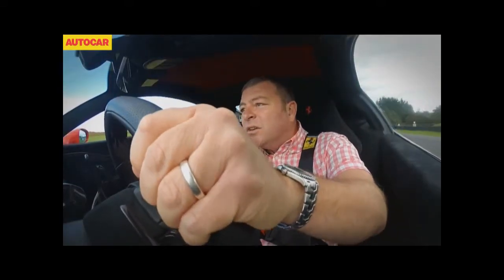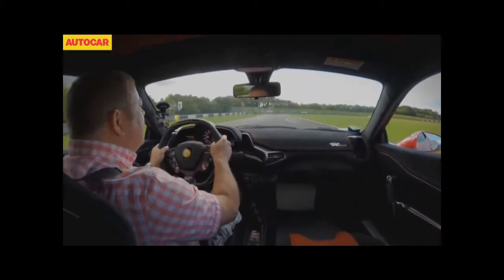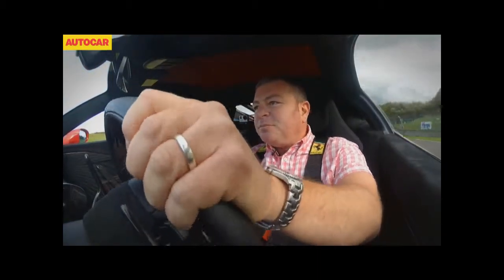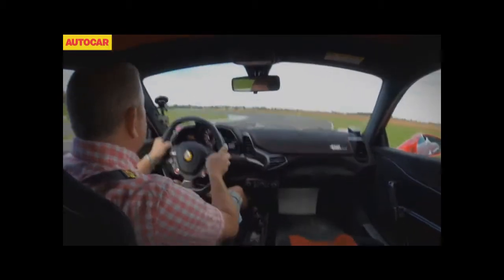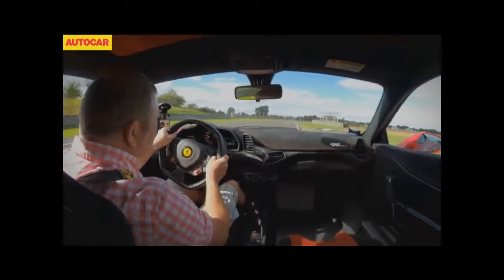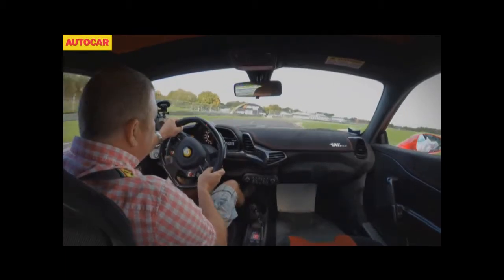What a car this is! It is so fast, so sorted. I can't believe what this 458 Spec has done to the rest of the handling day lineup. It's looked every single one of them square in the face and just spat them straight out, including a McLaren 650S, including a GT3, including even the Atom. And that is saying something.